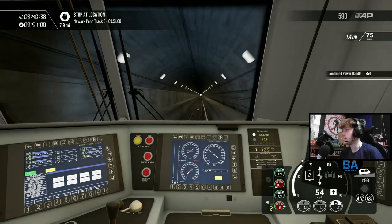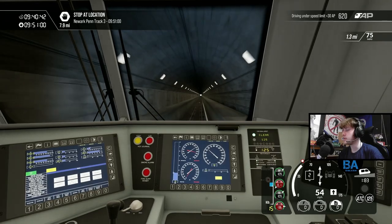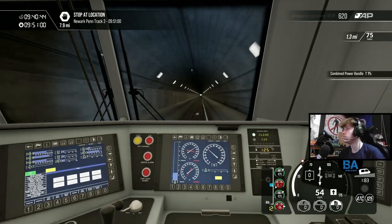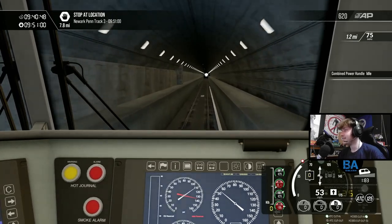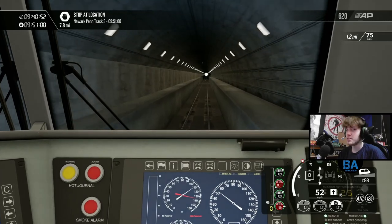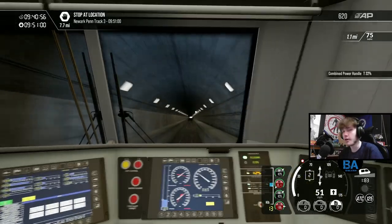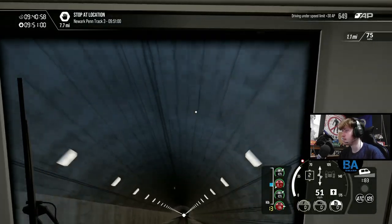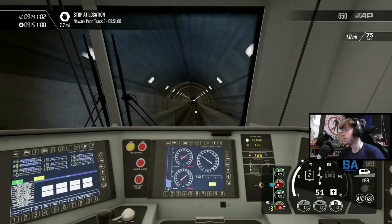I think this is, I want to say, the Hudson River Tunnel, the one which is crumbling apart. Which I suppose they can't really show in the game, as I don't think Amtrak nor New Jersey Transit would be too happy with the tunnel depicted as crumbling apart. I suppose you can see little cracks in it though, but that's probably fairly realistic.